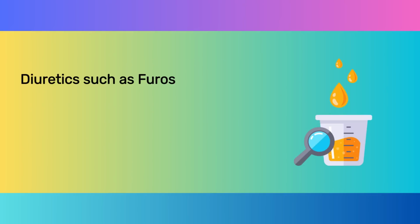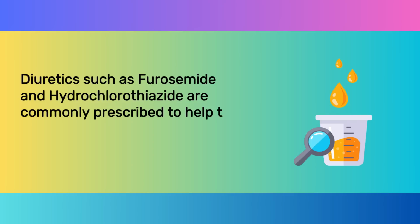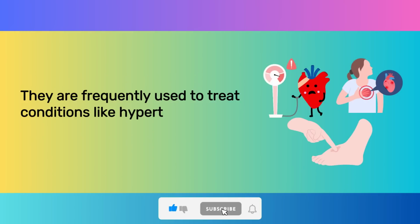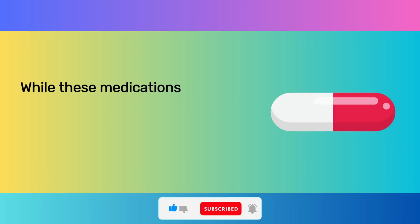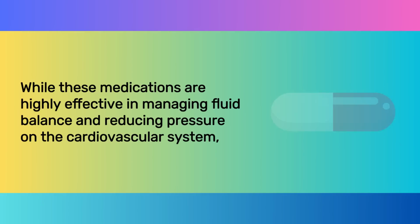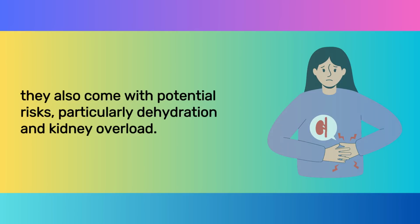Diuretics such as furosemide and hydrochlorothiazide are commonly prescribed to help the body eliminate excess fluid by increasing urine production. They are frequently used to treat conditions like hypertension, heart failure, and edema. While these medications are highly effective in managing fluid balance and reducing pressure on the cardiovascular system, they also come with potential risks, particularly dehydration and kidney overload.